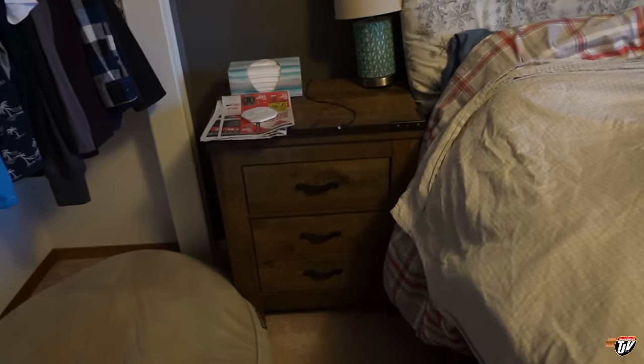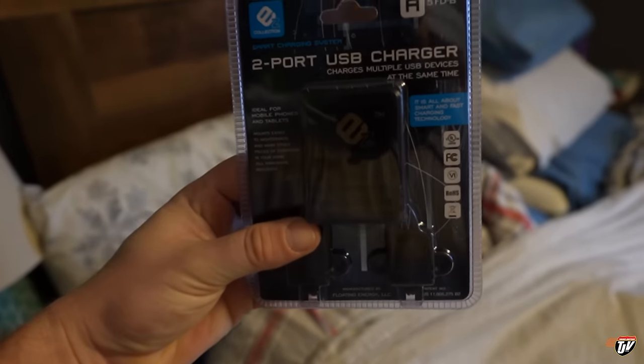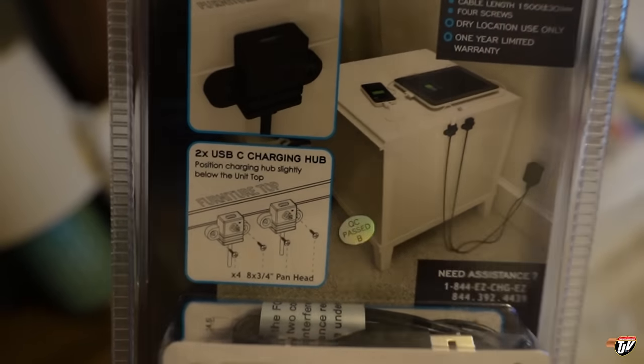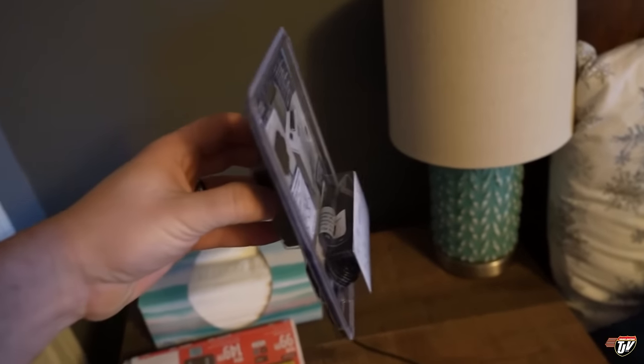And what's cool about these things is they came with these. I've got to install them yet. We just got this yesterday. Two USB port chargers. I don't know if you can sort of see it there. They're external chargers, so I can put them on the side or on the back or something, and I can charge things.